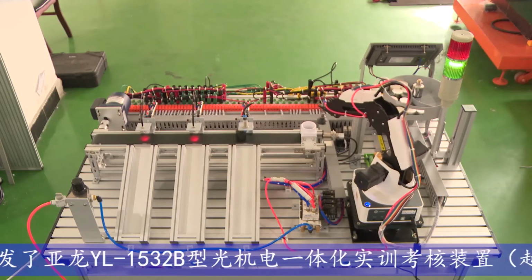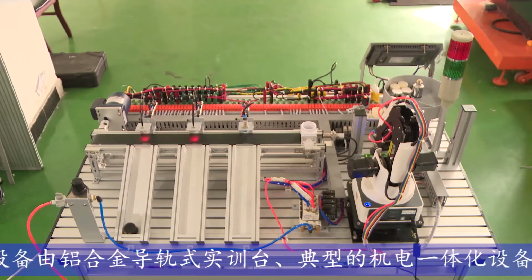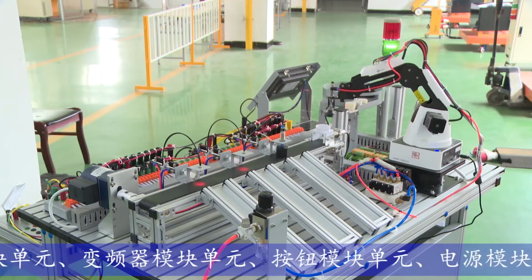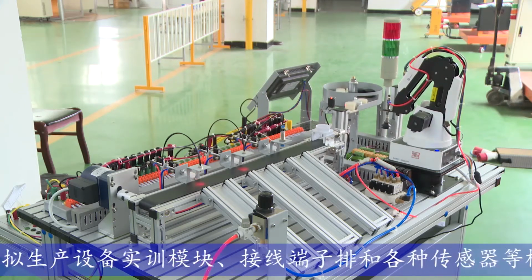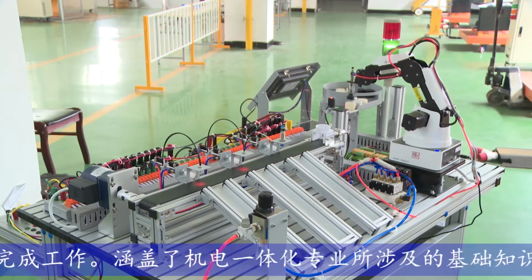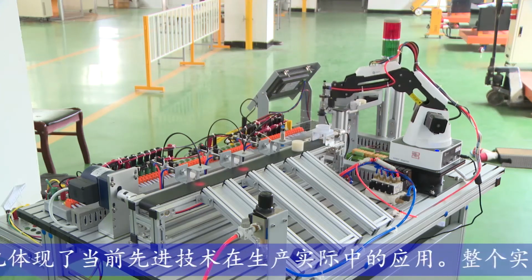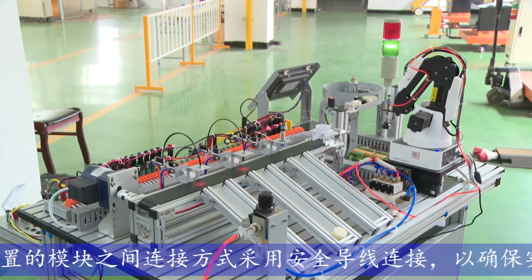Yalong YL-1532B equipment in the aluminum alloy rail-type training platform: a typical mechatronic device, PLC module unit, touchscreen module unit, button module unit, power module unit, analog production equipment training module, terminal block, and various sensors work together. It covers the basic knowledge, professional knowledge, and basic electromechanical skills requirements of the mechatronics profession, and also reflects the application of current advanced technology in production practice.